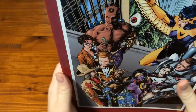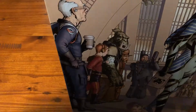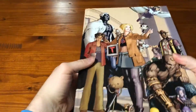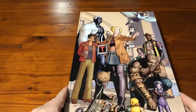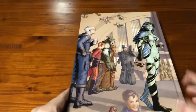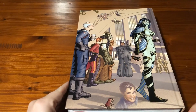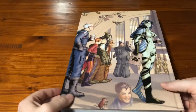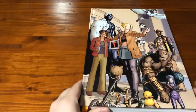So now let's take off the dust jacket, see what we've got underneath. The main hardcover itself is pretty much the exact same image that we get on the slipcase, bar all of the text. It's pretty much just the images on both sides. Now, as this is an Absolute edition, we also get a ribbon. Instead of needing your own bookmark, you get your ribbon. And these are always high quality books.